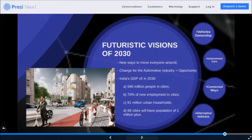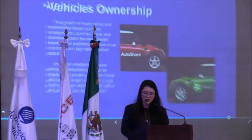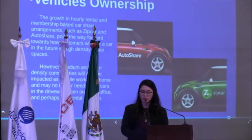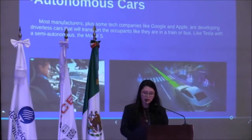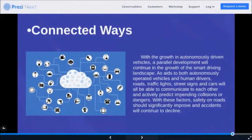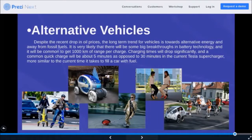For the next year's project, the team has a futuristic vision of 2030, and we will be focused on vehicle ownership. That means almost no one will have their own vehicle. Autonomous cars, like Tesla, will be self-guided. Connected ways, where everything will be connected, increasing safety on roads and declining accidents. And alternative vehicles, related to different types of energy that can be used in a vehicle.